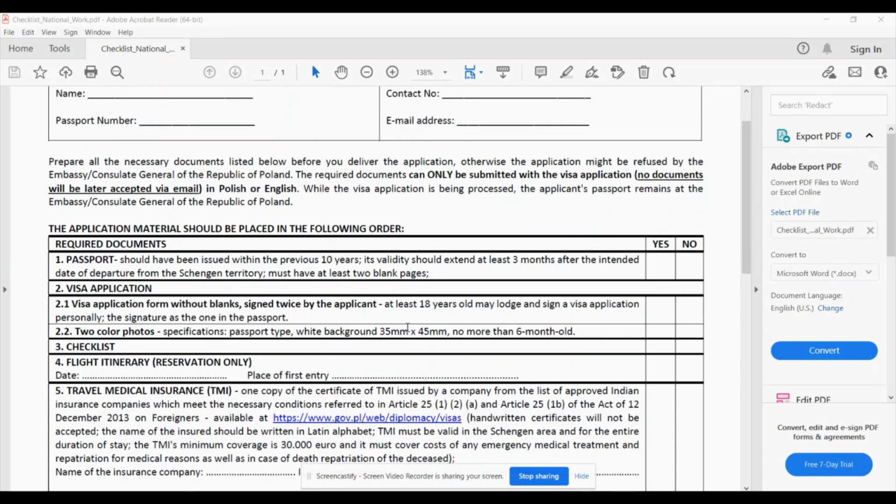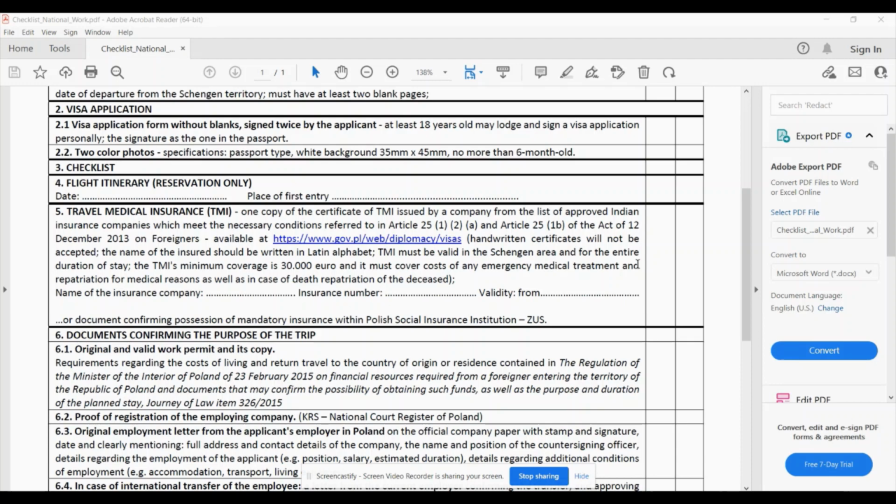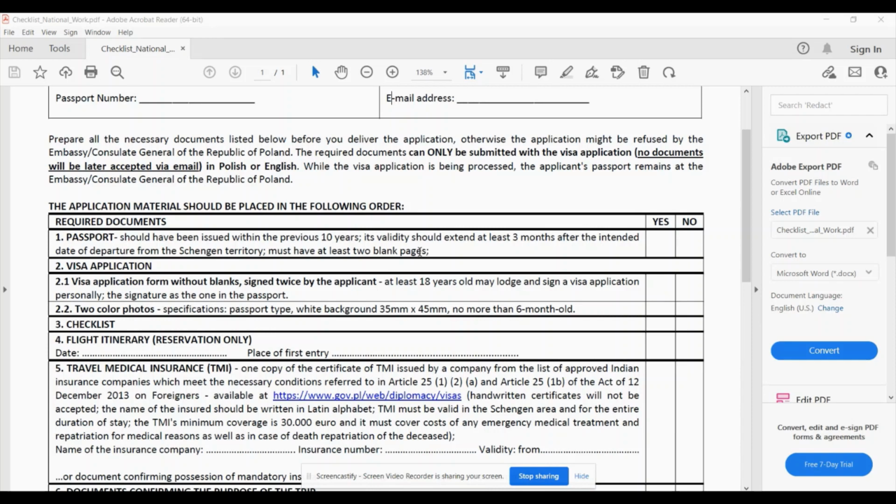Followed by this is the checklist which lists all the documents, and once we have each and every document, we have to tick if it's yes or no. The required documents are mandatory and have to be yes, so you will have to provide them without fail for your visa to be processed. If failed, there could be a possibility of processing delay, and we'll have to attend the interview again.